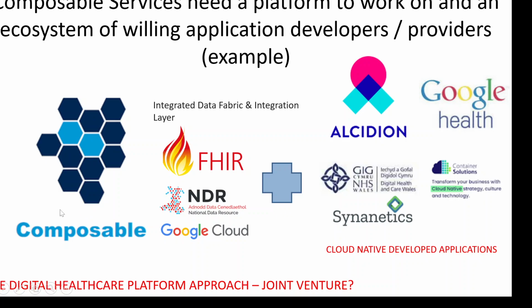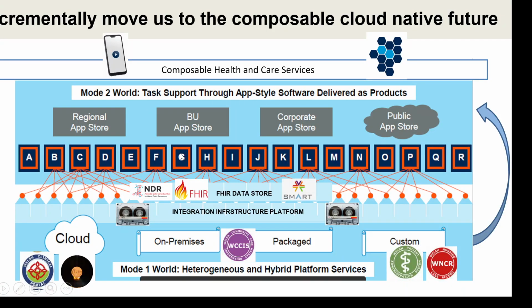Because by doing that and opening your data in this way, you open up to different components being delivered for individualized needs, so you meet the individual needs. A possible future, I appreciate this is an old slide. Gartner predicted the end of the future of applications all being componentized and cloud-based within the next 5 years.